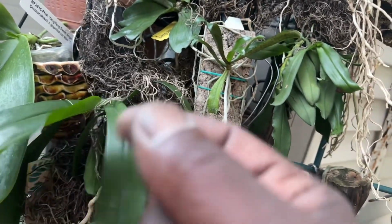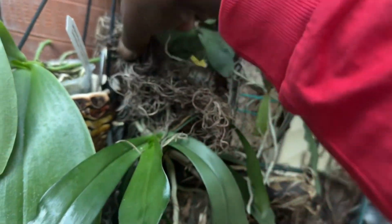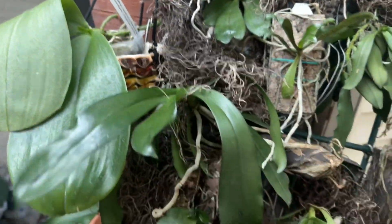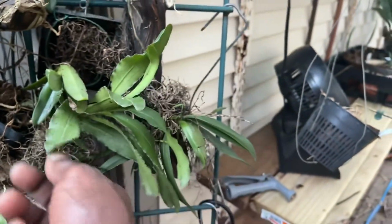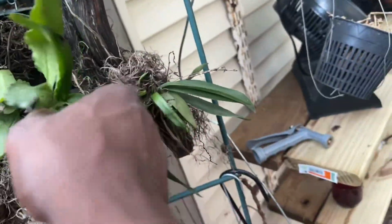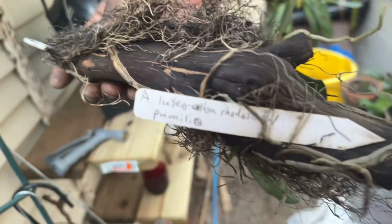This right here is, I believe, Aerangis Pioneer, maybe? I think it's Pioneer. And you see that's got a new growth. Here is Aerangis modesta. And then here is a Cyrtorchis herrotiana. And then next to this is another cross, which is luteo-alba distincta times pumilio.